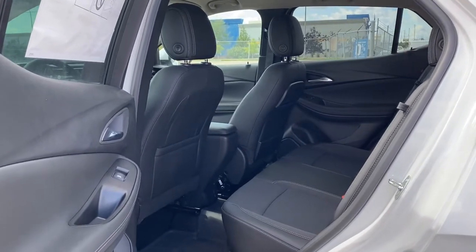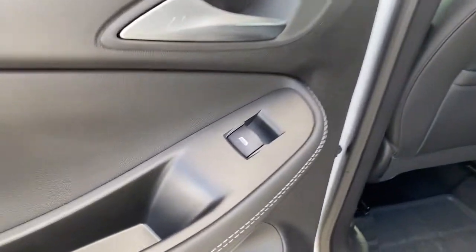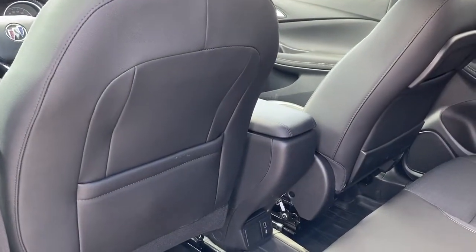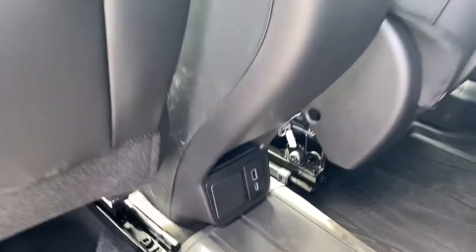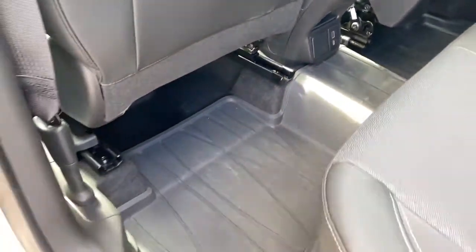Next we're going to take a look inside the back of this 5-passenger crossover. The passenger door has power windows, door storage, and a door speaker. The backs of both front seats have got leather seat pockets. The back of our center console has some USB ports, all-weather floor mats on the floor.